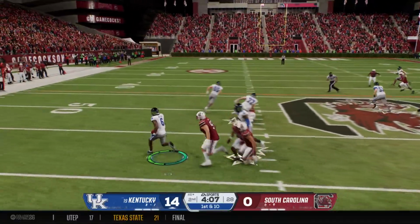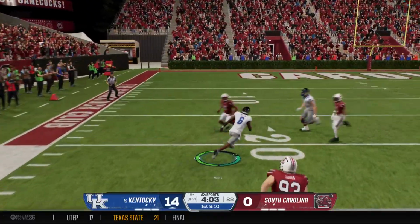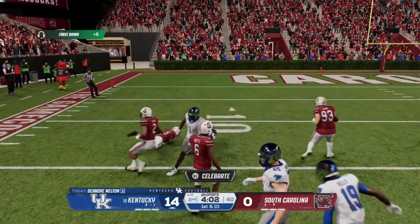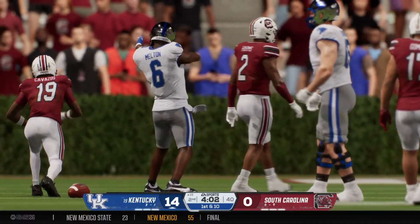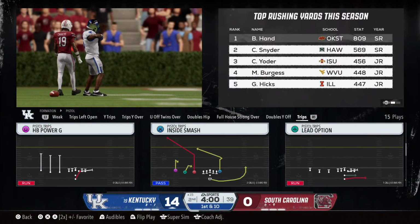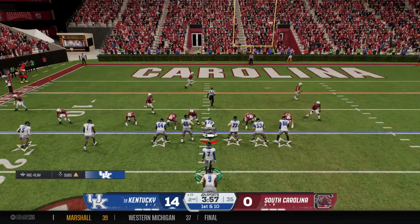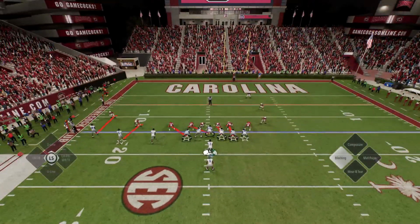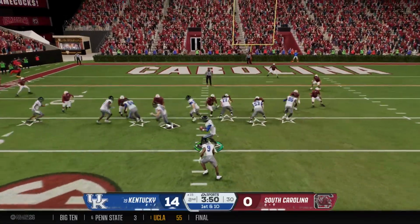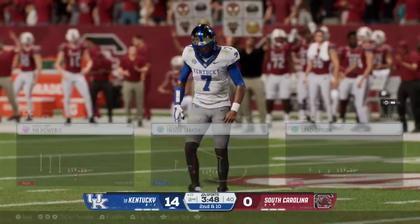Takes the handoff. It's Melton. Finds a little space. Oh, he's getting ahead of Steve. He's finally stopped and brought down at the 15. Defensively, you'll take the slow death. You'll take 3, 4, 5 yards a pop, but you can't give up the massive plays. You got to do a better job containing the football, making him run to guys, and get him on the ground. For goodness sakes, this guy is fast, I know, but defensively, we got to swarm to the football and get him on the ground.